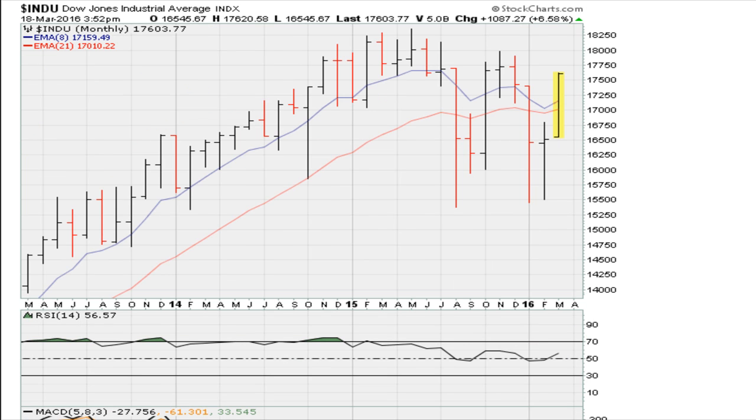Take a look at the Dow monthly, and no surprise here. We can see that the market has decided to hold the 50 on the monthly. The last time it held the 50 was during this period here, and on the way back above 50 on the monthly RSI, which is this period here, you can see that the market staged a huge recovery in September of last year. So right now we are holding the 50 level, almost similar type action, and this month the Dow is moving its monthly RSI back above 50.